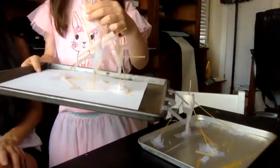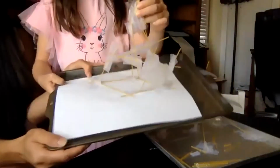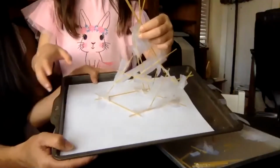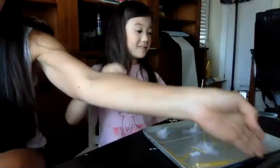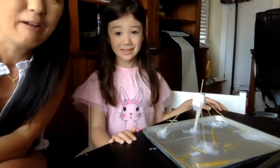Give it a shake. Oh, it's so heavy. It collapsed. It didn't even withstand the tiniest little move of the tray. You can let it go and let's watch it fall all the way off the tray and down to the ground. So we made it tall, but we did not withstand the earthquake. Our creative engineering project needs to go back to the drawing board.